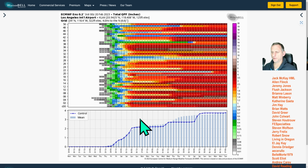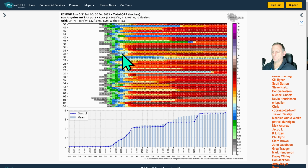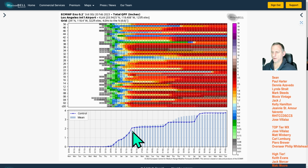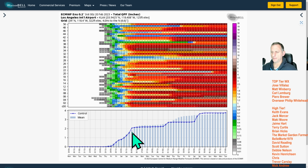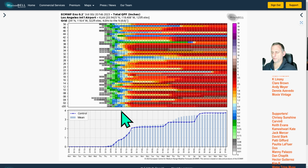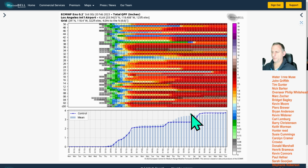This is Los Angeles International Airport, and you can see by the time you get towards Saturday afternoon, big precipitation in most of the European ensembles there. The control and the mean have good agreement. You get about 2 inches here by the time you get towards Saturday afternoon. So a rainy period coming up here with this low pressure system really bringing some subtropical moisture back into the state here, and then additional precipitation chances on in through early March here.